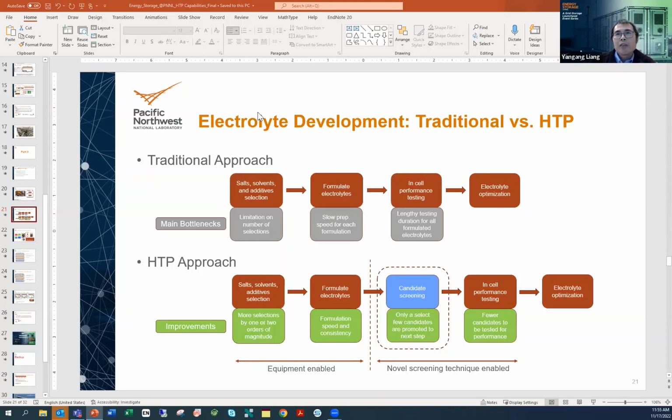For further high throughput capability development, currently there are some commercial high throughput coin cell makers that can fabricate coin cells automatically. I remember it can fabricate 64 or 100 coin cells per day automatically in a glove box. So if we can develop this kind of capability in PNNL, that will further improve our efficiency for the whole process.